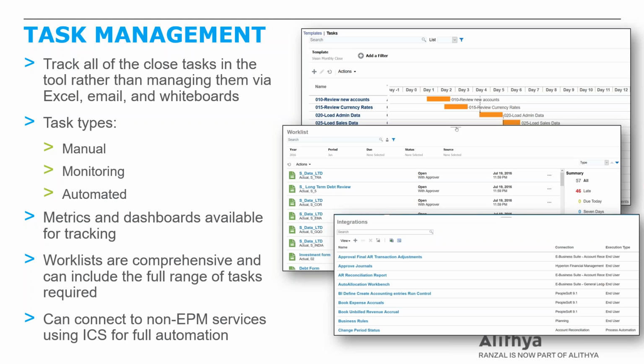And then also there are work lists that are fairly comprehensive and include the full range of tasks that need to be performed. So it could be filling out data forms, it could be reviewing reports, it could be approving journals. All of that appears in one place in the work list. In addition to that, you can connect to non-EPM services using Integration Cloud Service for full automation. So you can see in the screenshot there, you could connect to eBusiness Suite, you could connect to PeopleSoft, you could connect to even third-party non-Oracle services if you would like to do that.